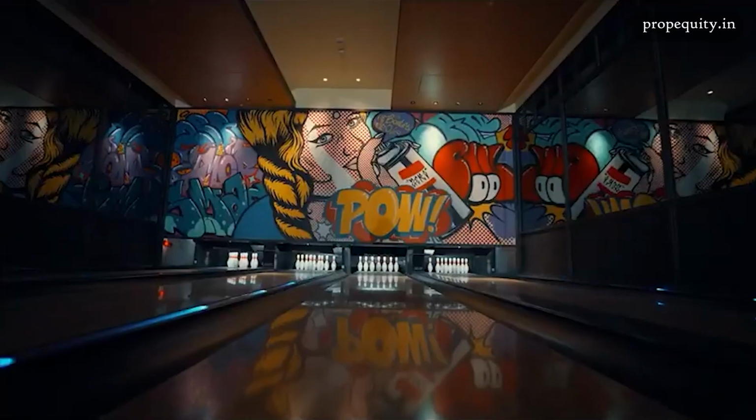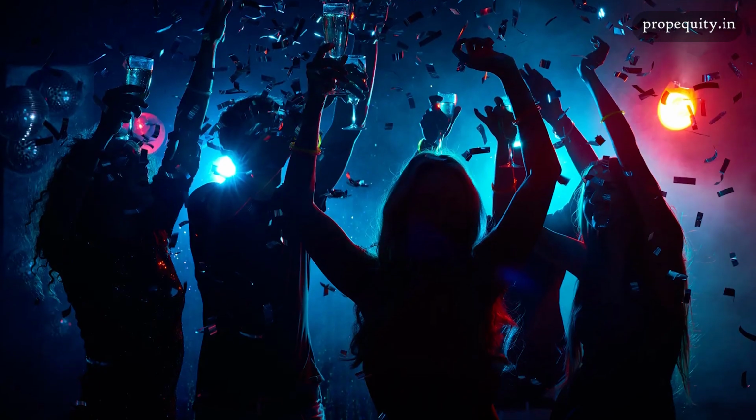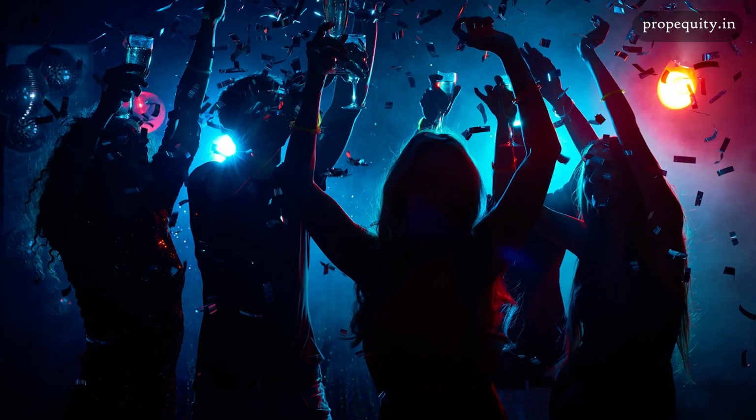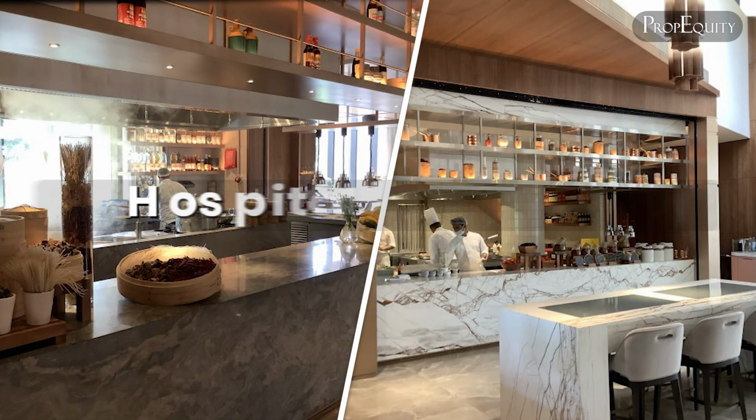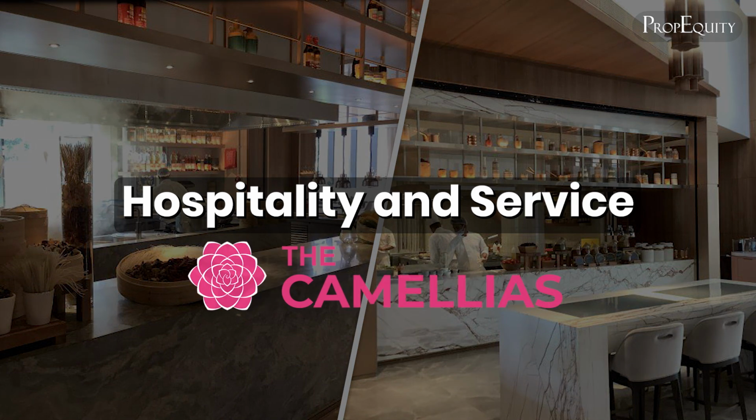Also, living in one complex allows you the convenience of socializing right where you live. There is no need to spend an hour in traffic to meet friends or attend parties, and you can actually just walk back to your home at 4 a.m. without a worry. Next up is the unparalleled hospitality and services at the Camellias.